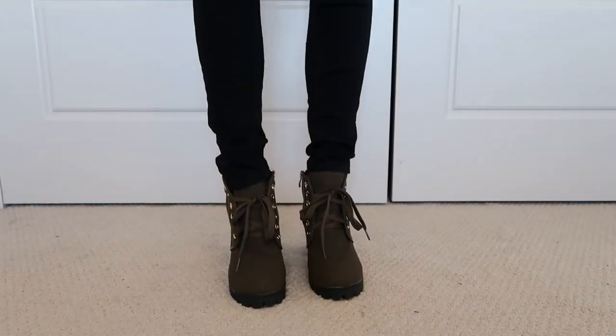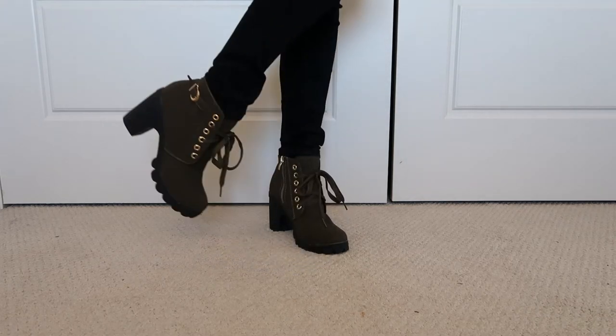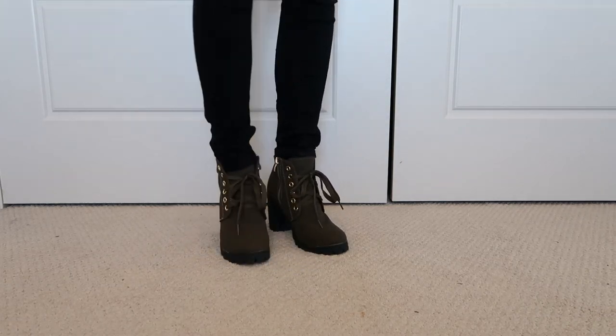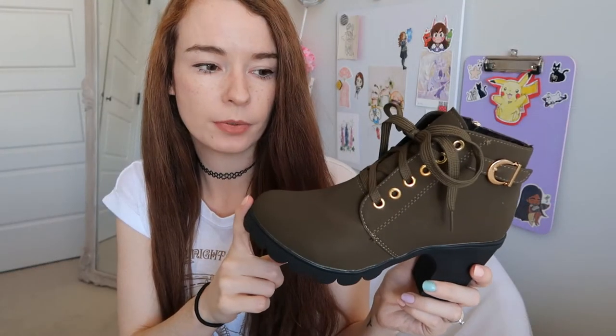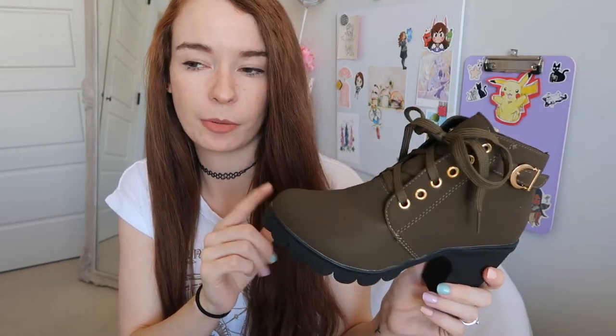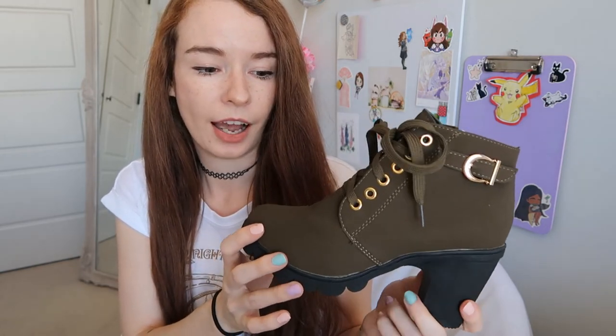There is this little buckle on the side here. It has a zipper and also is lace up. They are sort of a dark forest-ish green maybe, or like a dark olive green. I wouldn't typically go for this color of boot. I tend to get black everything, so it's really nice to have a color that I wouldn't really go for, and I actually do really like these.